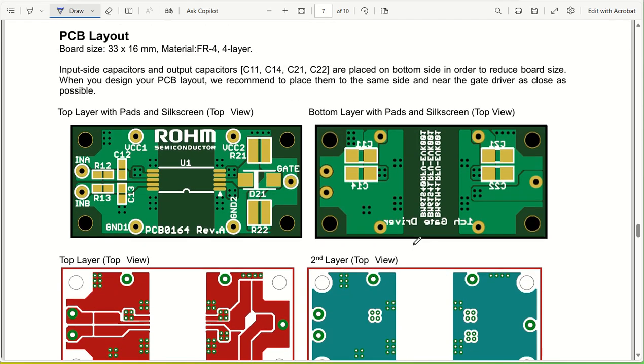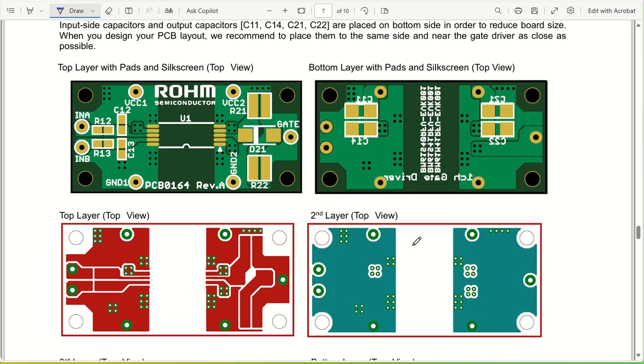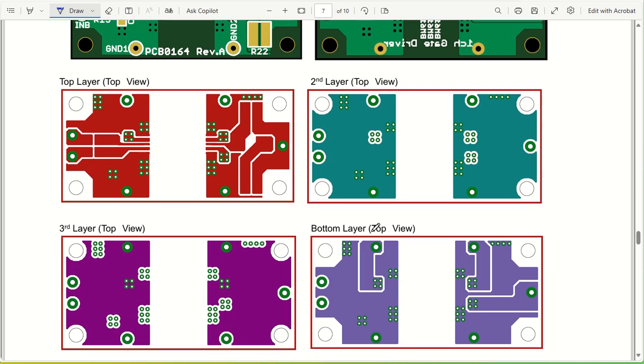And this particular evaluation board is actually a 4-layer board, so you can have a look at this. We have the top layer, we have the bottom layer, a second layer, and a third layer. So yeah, you can see here the second layer, then the third layer, and the bottom layer, and the top layer. So we have a 4-layer board.